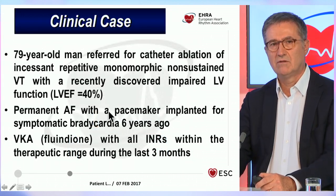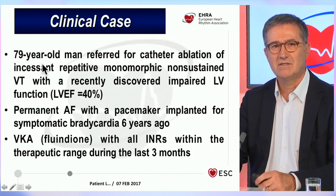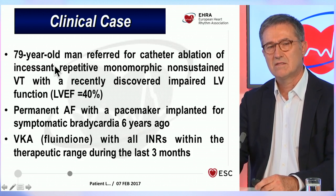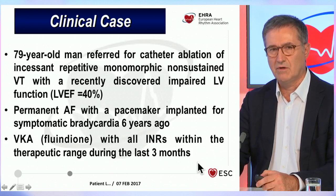And I have a clinical case to convince the more reluctant people who are listening to us. The case is a 79-year-old man who was referred for catheter ablation of insistent repetitive monomorphic non-sustained VT in a recently discovered impaired left ventricular function. He had permanent AFib, and he had a pacemaker implanted for symptomatic bradycardia 6 years ago. He is on VKA, and he has a stable INR for at least 3 months.